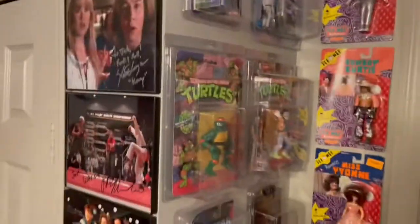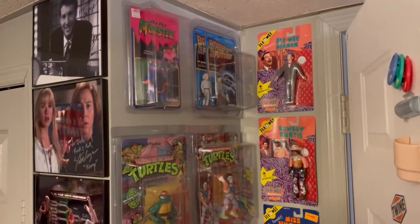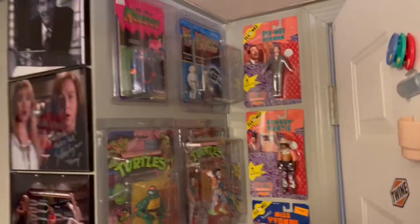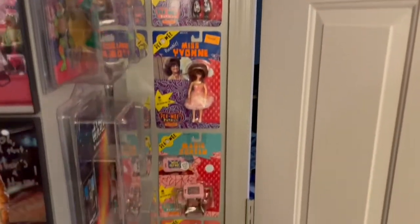Coming over here is a little figure wall. You got original Ninja Turtles. Cool My Pet Monster from Super7. And some carded Pee-wee's Playhouse.